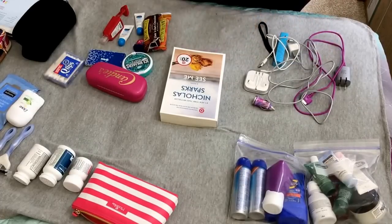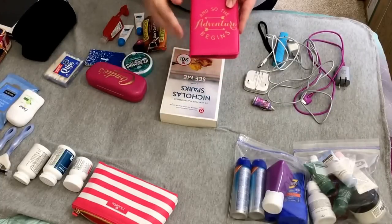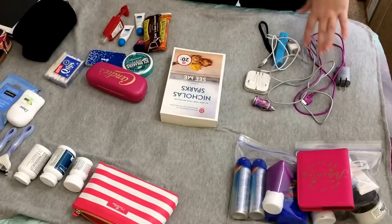Another thing is your passport. So I have my passport here. I actually have this fun little container. It says, and so the adventure begins. So that's another thing that goes on the top. So I'm going to set that over there.